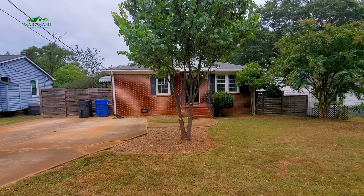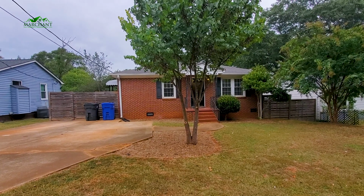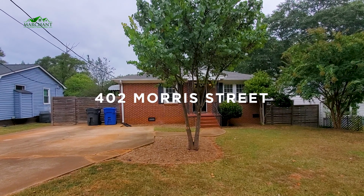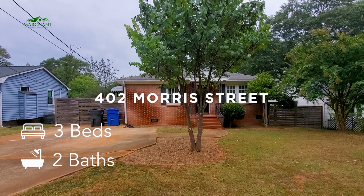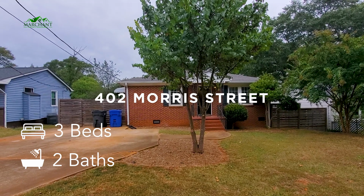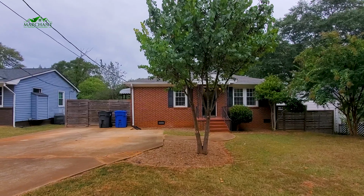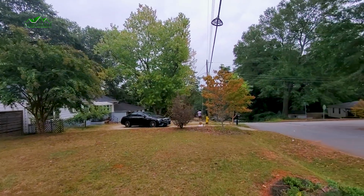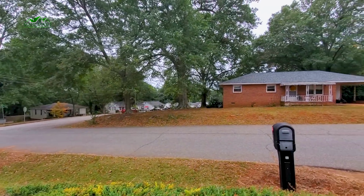Today we're at 402 Morris Street. This is a beautiful three bed, two bath near downtown. You're in the Sansouci Old Buncombe area. Great location here, gorgeous house, nicely updated, beautiful backyard. You're gonna love that. Fenced in, nice and serene, wonderful for some evening peace and quiet.